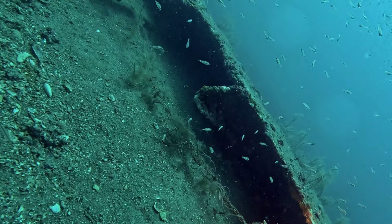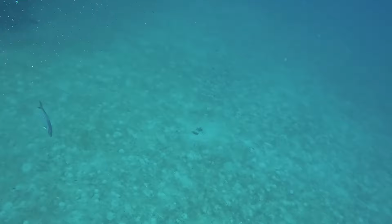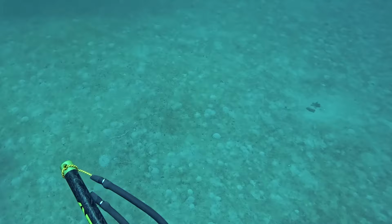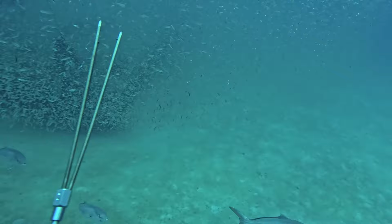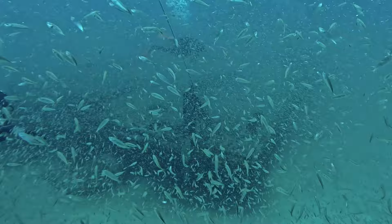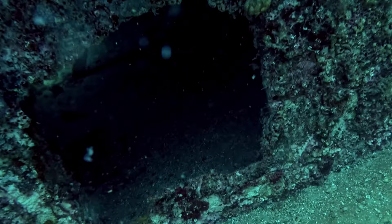Now we're back on the Phoenix barge. Again, this wreck has a whole bunch of AJs, amocos, and amberjacks. And then a whole ton of glass minnows. Look at all these glass minnows swimming around. This wreck's pretty cool too. There's a whole bunch of little cutouts. Can't really swim through it too much, but it does provide a lot of holes and a lot of light to kind of look in there.